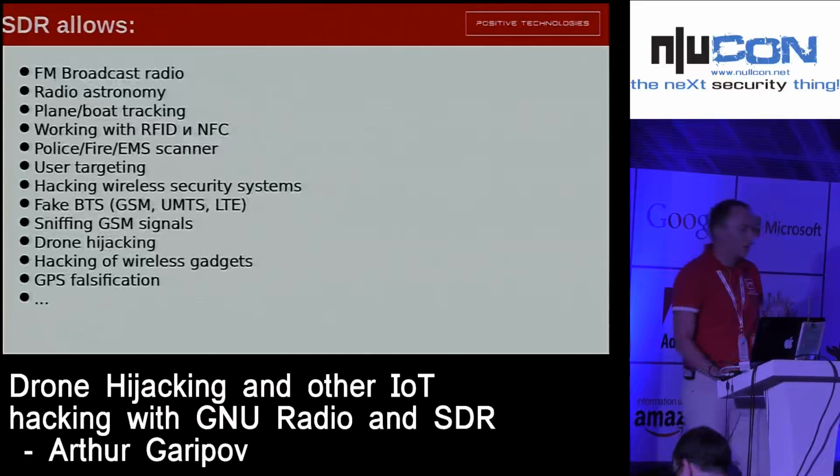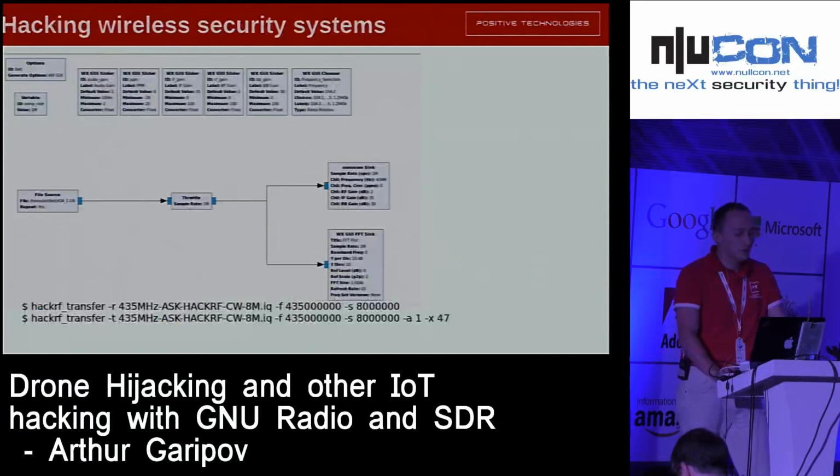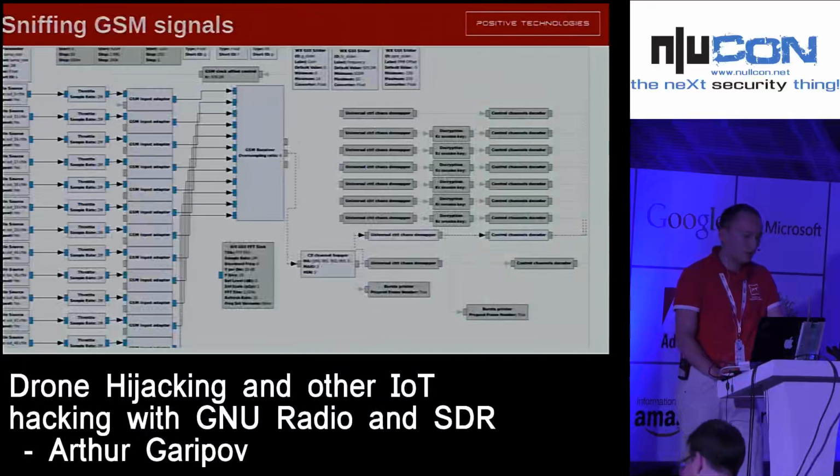Well, let's talk about what SDR allows you to do. There is a simple list of some things that you can play with, NRF. You can play with radio just with this simple block scheme diagram. You can make your own FM radio station. You can make some replay attacks. For example, in this diagram is presented hacking of a ring bell. Just a simple replay attack, nothing more.